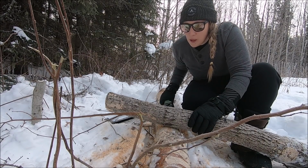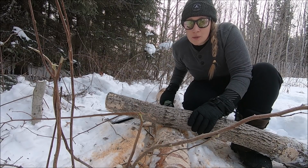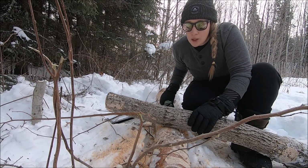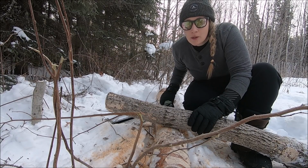John's up and has stew on the stove for breakfast, so I'm going to get up and start the day. We went through most of our wood pile last night. John slept by the fire, so he was the one getting up every hour or so to stoke it to make sure that we didn't freeze. So I'm out here this morning gathering and processing a little bit of wood so that we can heat up breakfast.